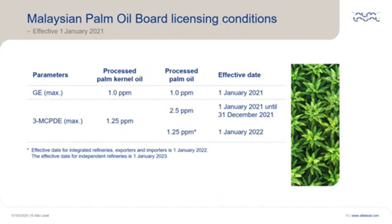To set higher industrial standards and meet new European Union food safety standards, the Malaysian Palm Oil Board set out regulation for the country's palm oil producers. As of 1st of January 2021, the maximum content of GE in processed palm kernel oil and in processed palm oil is 1 ppm. For all of 2021, the maximum content of 3-MCPDE in processed palm kernel oil is 125 ppm, and in processed palm oil, 2.5 ppm.